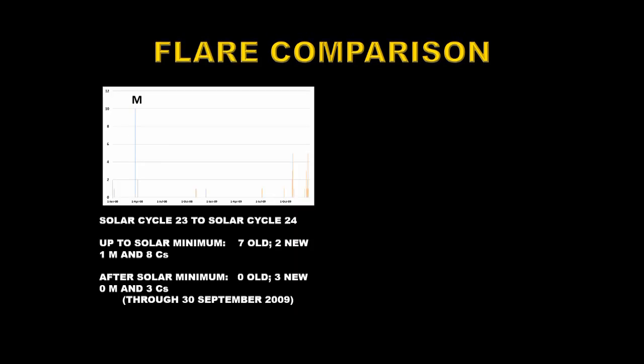Another way of comparing the two cycles is to see what the flare situation was between the two minima. Here on the left we have the transition from solar cycle 23 to solar cycle 24. Up to solar minimum, which was in December of 2008, we had 7 old cycle flares and 2 new cycle flares, and it was mixed with 1 M flare and 8 C flares. Now the old cycle is marked in blue, the new cycle is marked in orange. However, after the minimum we had 0 old cycle flares and 3 new cycle flares, all of which were C flares, and that would be up to September the 30th, just like we have data for now.